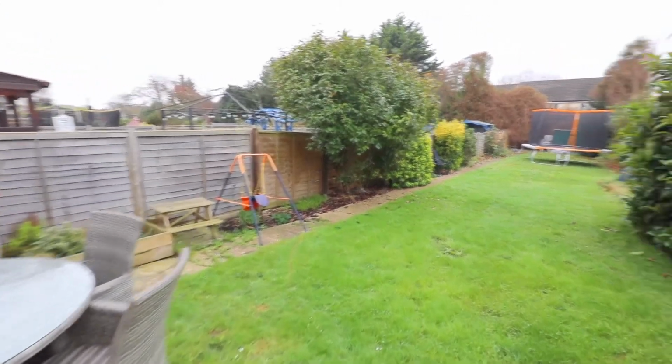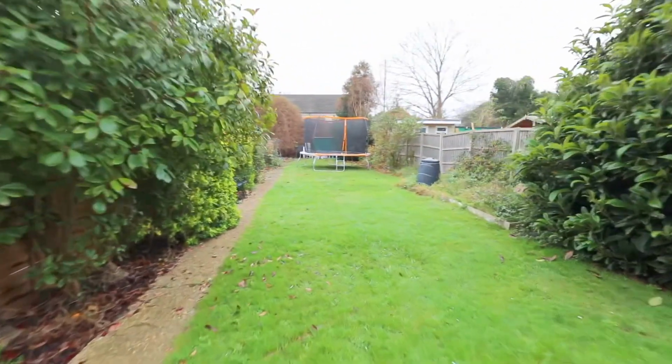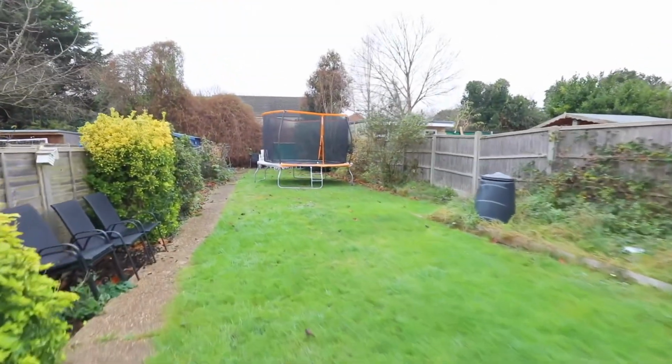This property is an excellent family purchase due to its convenient location nearby a range of local schools and comes onto the market with no onward chain, allowing for the possibility of a quick sale.